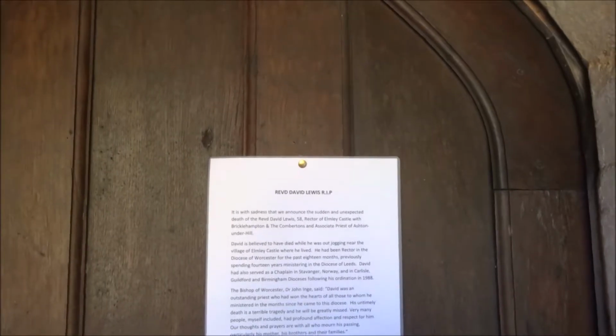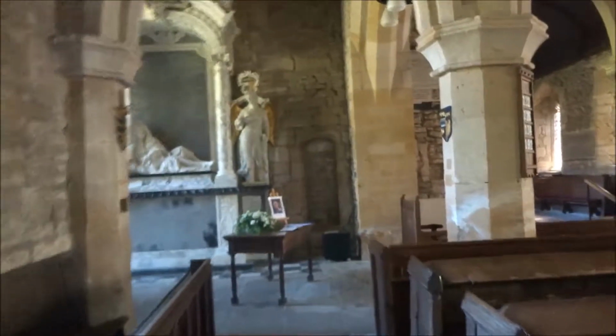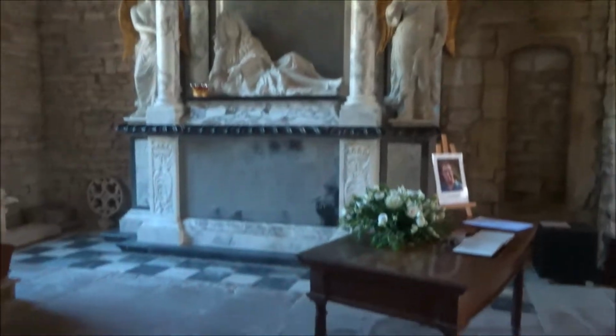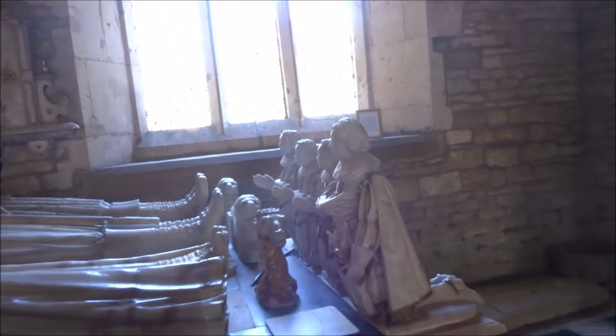The Reverend David Lewis, rest in peace, was only 58, and the local rector. Is it open? Yep. Okay. Oh, as I'm here, I'll just have a quick look inside. Those ancient flagstones, and that's impressive there. Yeah, unfortunately, passed away. That's always impressive. Look at that. How many centuries have they been there? Rest in peace. Effigies.